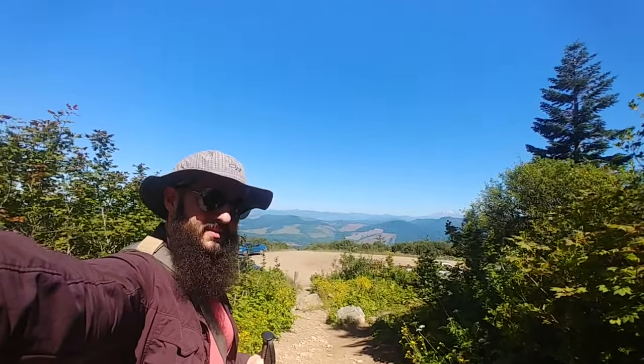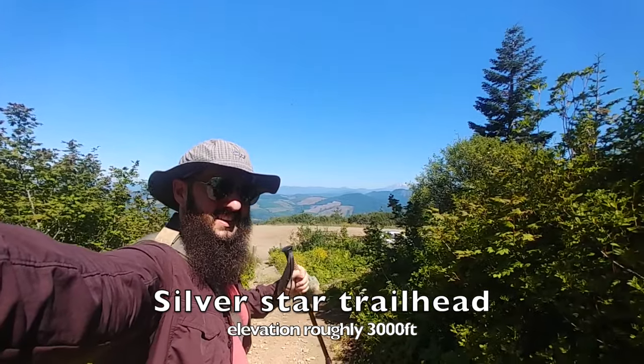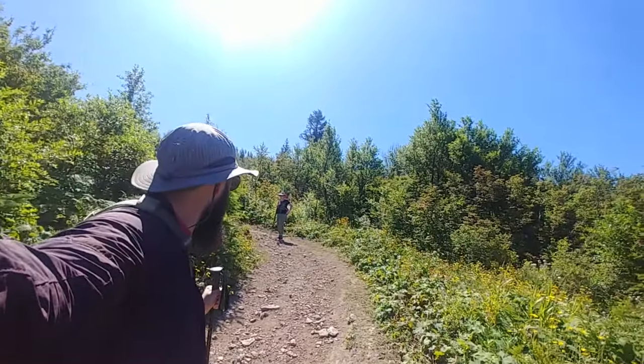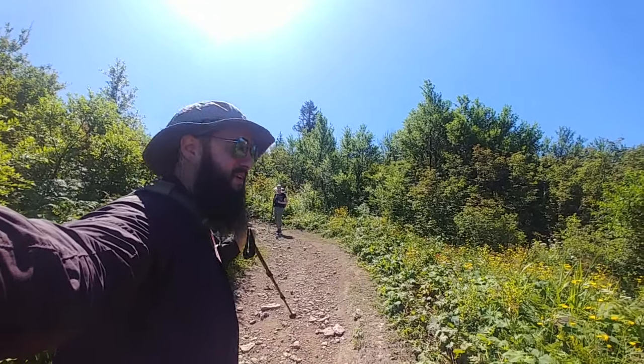So here we are, Silver Star Trailhead, car's down there, and we are embarking on the trail. We're going to go up to the summit, which is up there somewhere. You can't really see it.